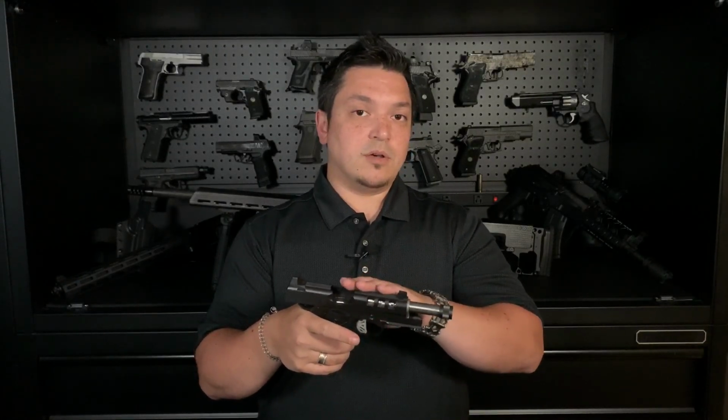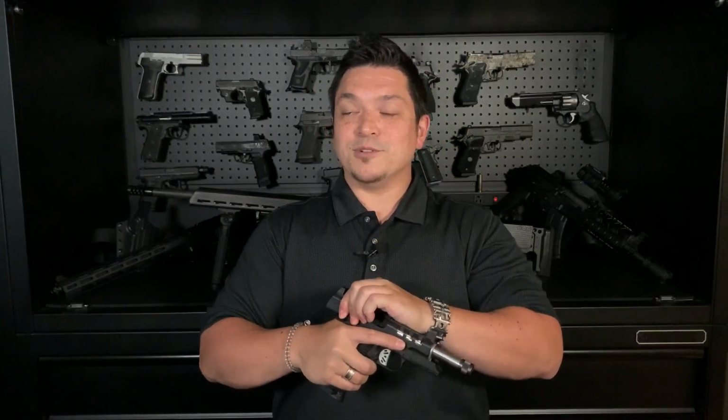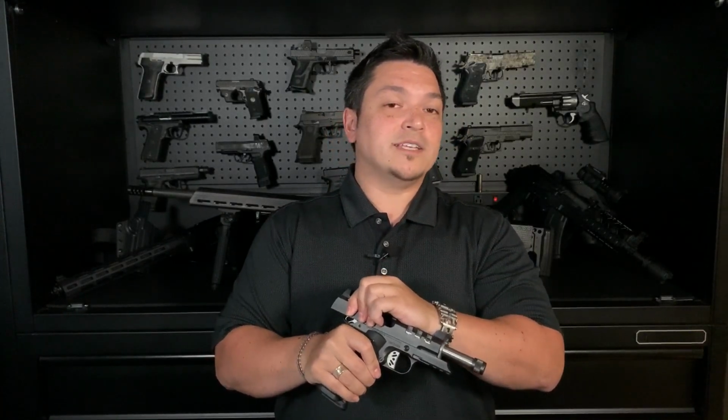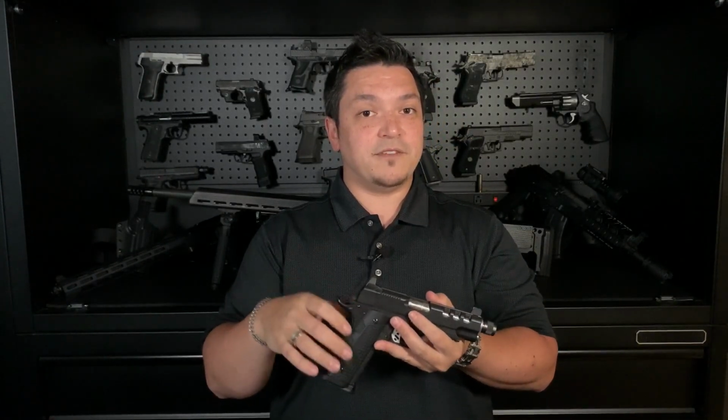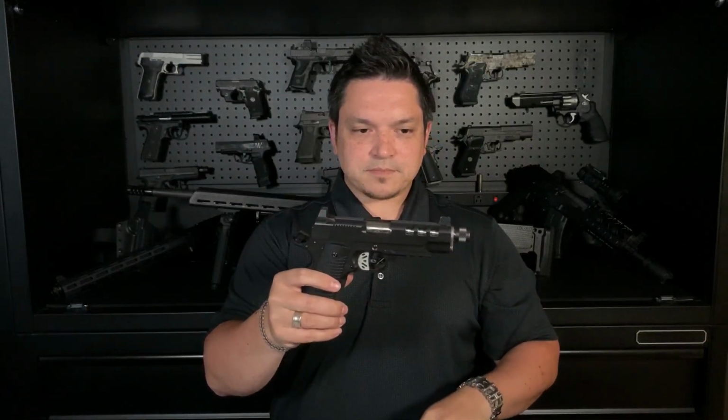And prior to owning this, I also have the Nighthawk Agent 2, which is a fantastic gun. But we'll talk about this here. The price difference is significant between that and this. Okay, so let's start on the top here with these sights.